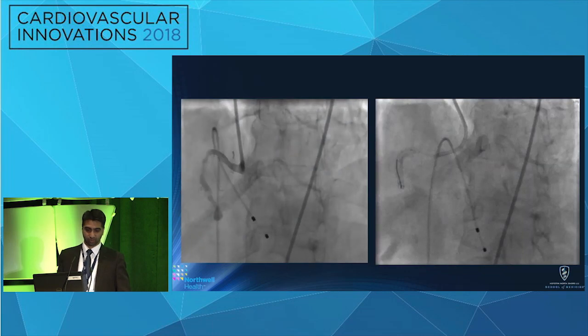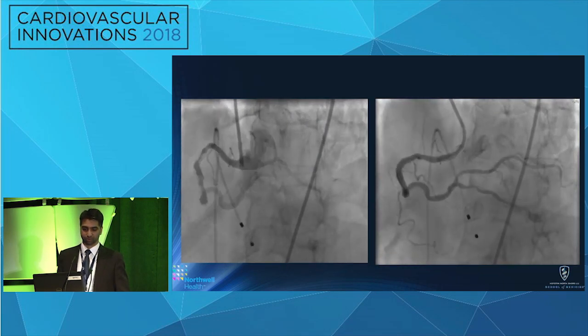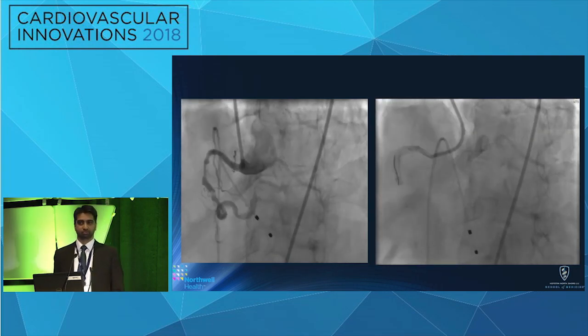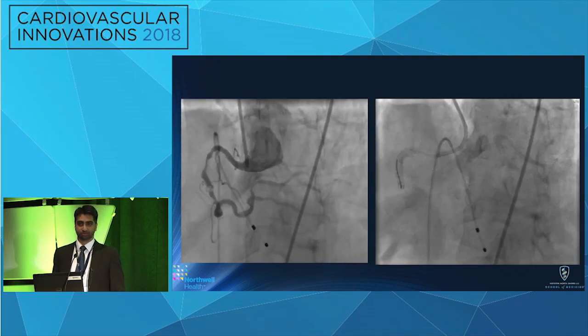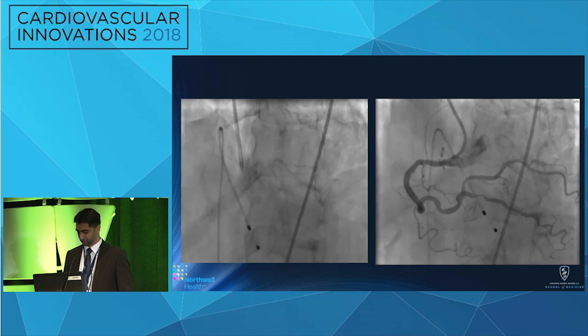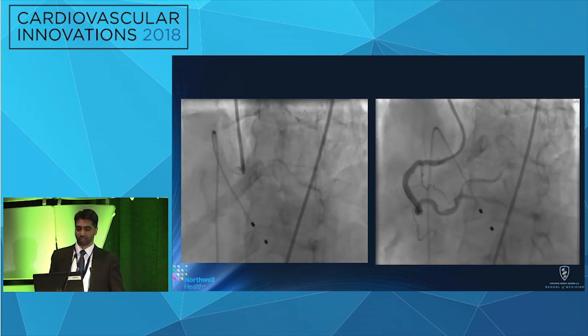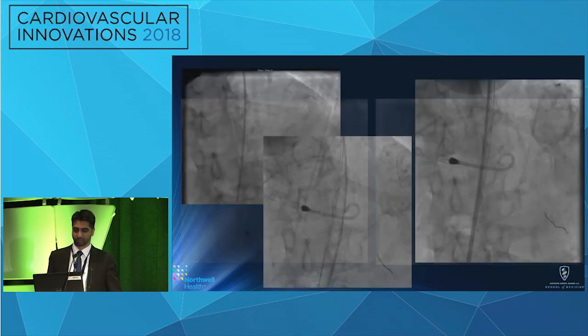Going back to those two first cases, I'm curious in the room, how many people would have used rotational atherectomy for this tortuous RCA? How many people would have used orbital atherectomy? Did I convince everybody? No one's using orbital atherectomy? All right, so we used rotational atherectomy. We did place a pacemaker given the size and the dominance of this RCA, and it was activated.